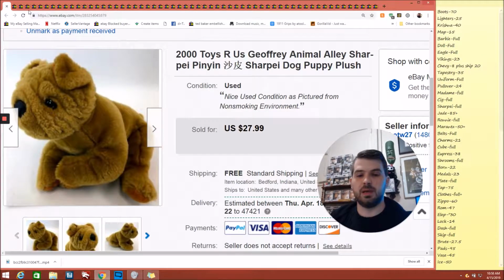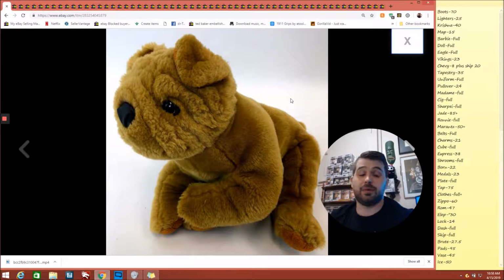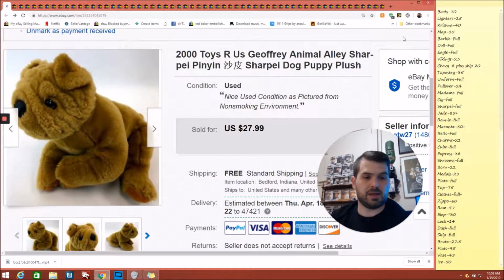So next, we got this Sharpay Toys R Us plush. I have a whole lot of stuffed animals down there. You'd be surprised at how cheap stuffed animals are to buy, and then how expensive they are if you're looking for a specific one. So people pay a lot of money for these, and this one wasn't the best of the best, but I paid $27.99 for this. And I've taken to, if I can, if it's something Asian, putting the characters in the title like this up here. It really seems to help, and they don't take up a whole lot of space, so it's easy to fit long phrases in there for not much of your title space.